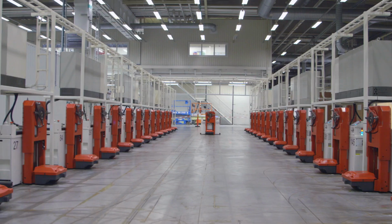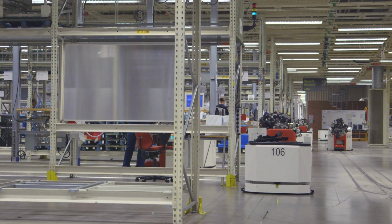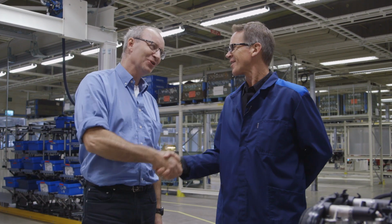These little things look like Star Wars R2-D2s driving around with engines. Thank you very much. Thank you, Gunnar.